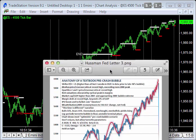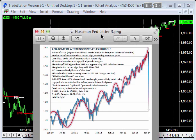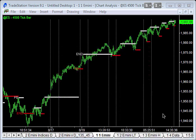Here we go. Here's the chart that actually came from the Hussman letter. This is a while ago. I put this out on Google+. But you can see the pattern here that Sornette is talking about, where the market's rising and rising, and it has these smaller and smaller ranges between the highs and lows, and it just gets really overextended until it finally cracks and pops. So he's calling that the textbook pre-crash bubble. That was going back to January 2014. But it's an interesting pattern.